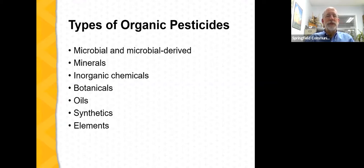There could be minerals that are used as organic pesticides. There could be inorganic chemicals in a few cases. We have a wide range of botanicals that are used as organic pesticides. Some examples would be neem oil or the various pyrethrins. We have certain types of oils that are allowable, things such as stylet oil and certain highly refined oils. We also have a few synthetics that are allowable, and I touched on what those are earlier. And then we have elements such as sulfur and copper that are allowable as organic pesticides.